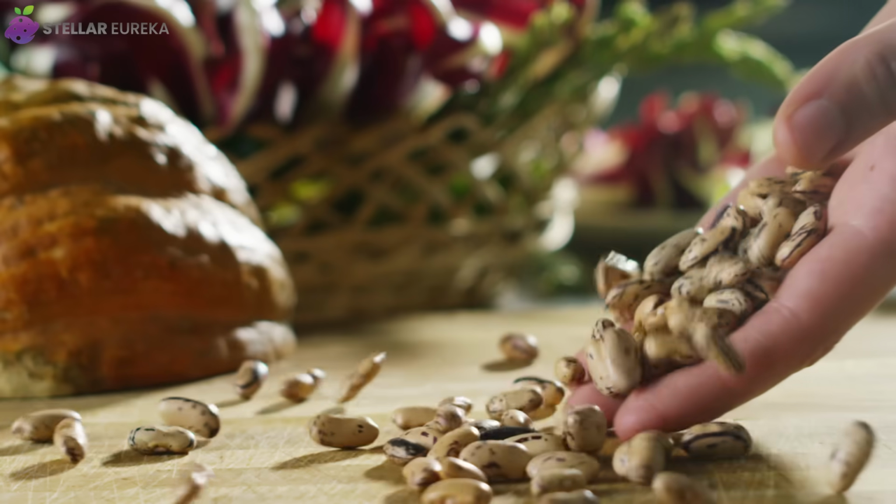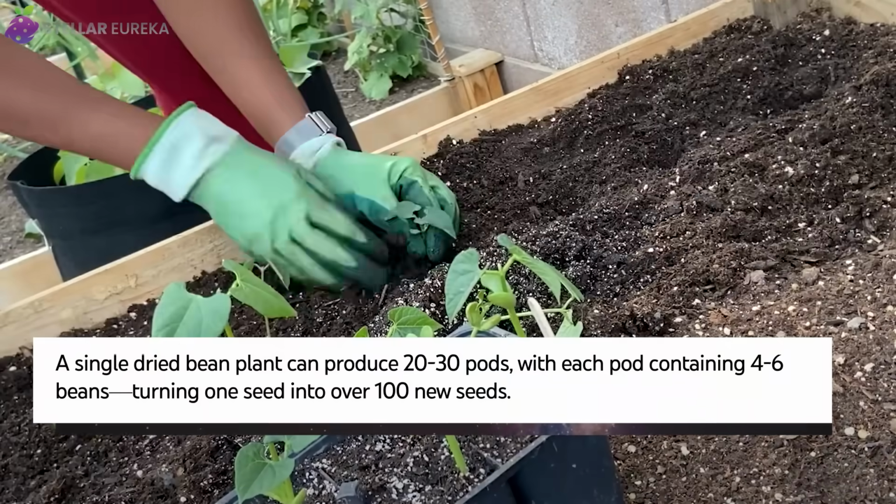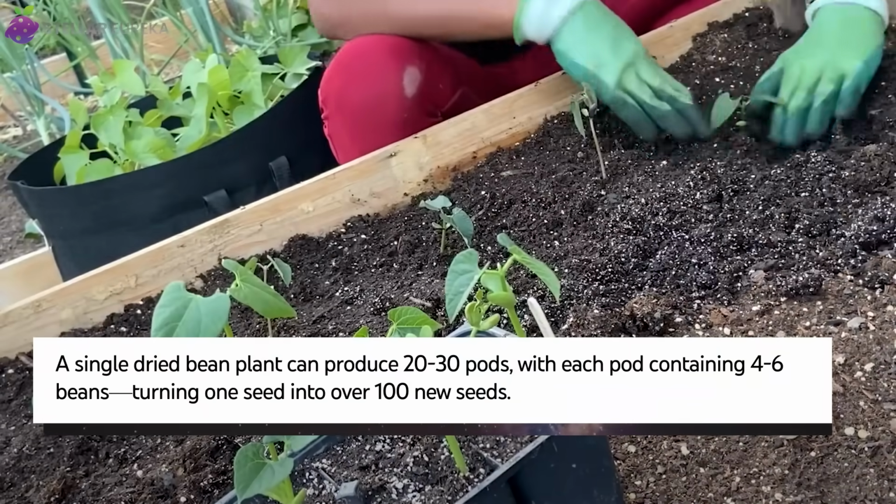Black beans, pinto beans, chickpeas, lentils, split peas, they're all just waiting for water and soil to transform into productive plants.